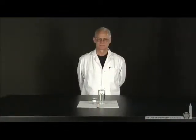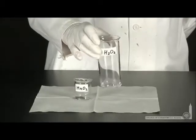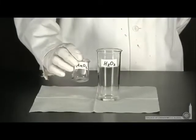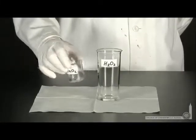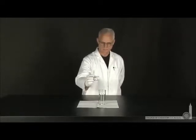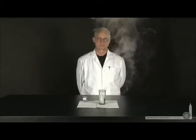The reaction of liquid water and gaseous oxygen to form hydrogen peroxide is endothermic and a decrease in entropy. So that reaction doesn't occur at any temperature. Lonnie can't show us that, but he can show us the reverse, the catalytic decomposition of hydrogen peroxide by the addition of manganese oxide. That reaction is spontaneous at all temperatures.